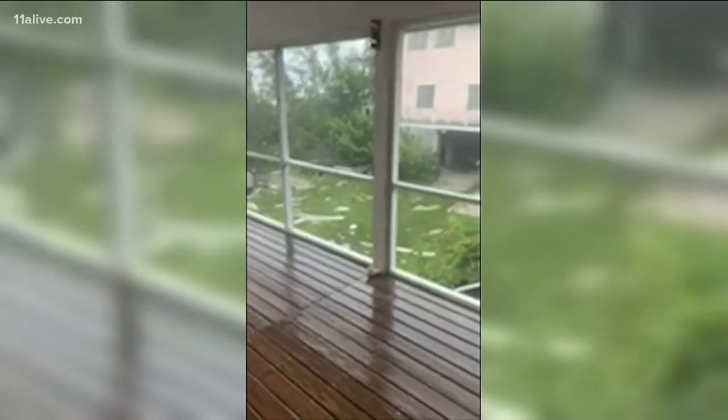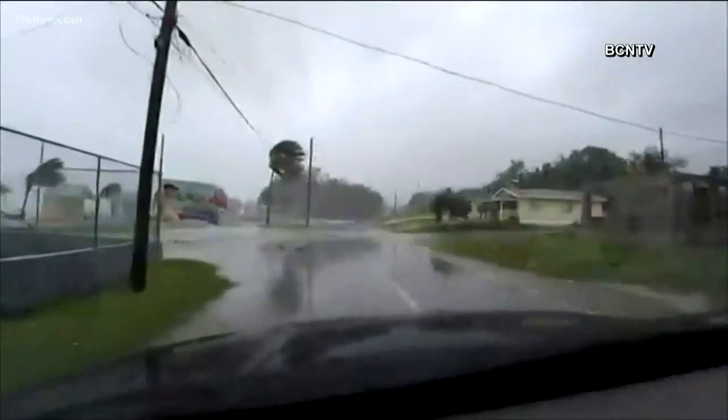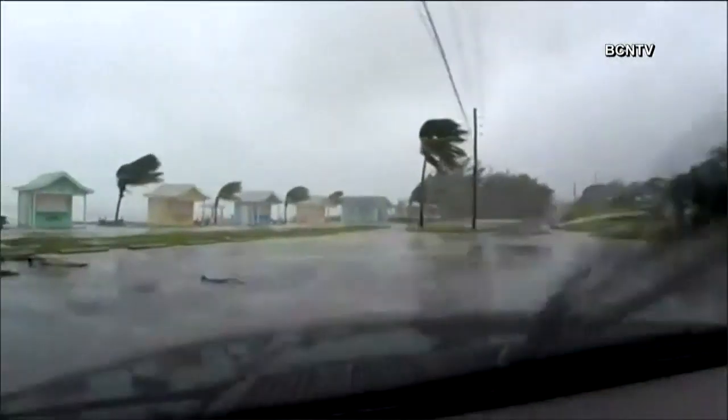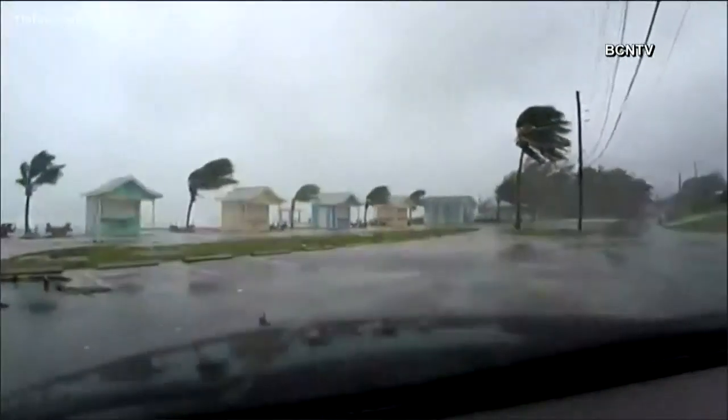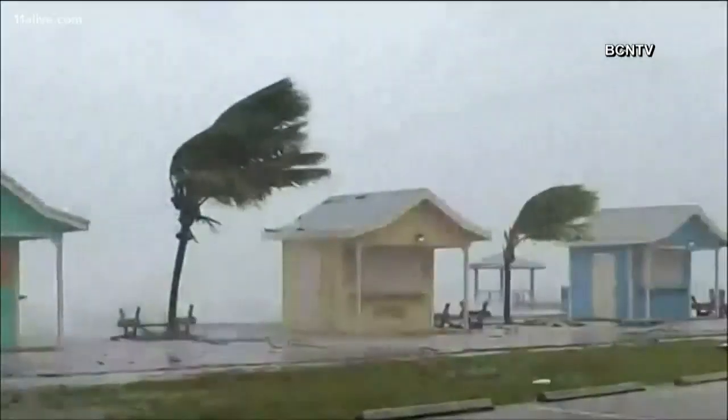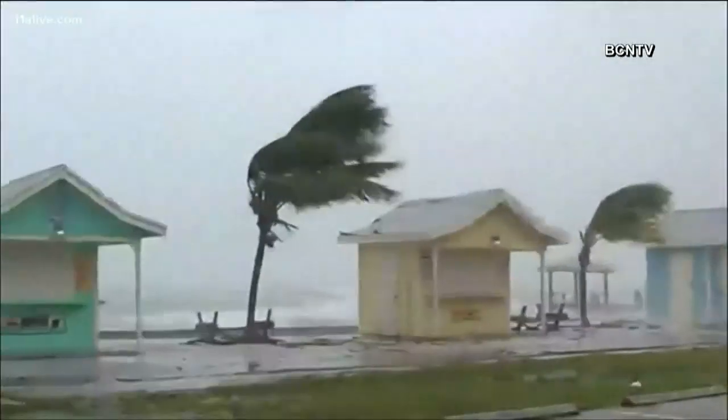Siding torn off of this house. One more time. Tonight we're giving our first look at the damage left behind from Hurricane Dorian. You can see damaged homes and torrential downpours across the Bahamas. The monster storm made landfall there this afternoon as a record-breaking Category 5 hurricane.